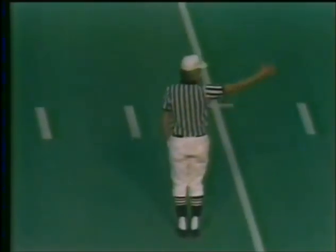The PA announcer is psychic. He knew what was going on. Penalties against Tech. Ball moved back to the 36. There's your time.